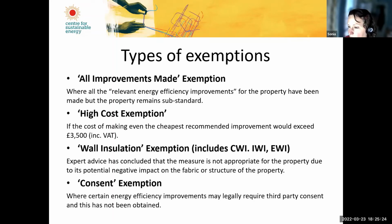And then the consent exemption. So this links to the listed buildings topic that I mentioned earlier, that sometimes, for a listed building, you may need planning permission to install something and that's been refused. So in that situation, the landlord of the listed building would apply for a consent exemption. It does actually also apply when a landlord cannot gain access to a property or the tenant's refused. So I have come across situations where there are elderly tenants living in the property and they don't want the hassle or the disruption of a new heating system being installed or a new boiler being installed. So in those situations, the landlord would apply for a consent exemption.